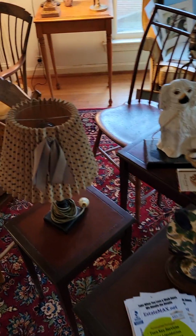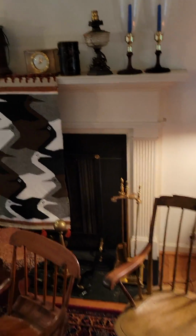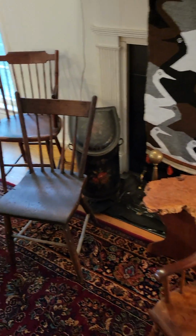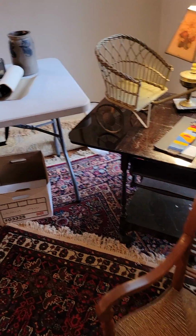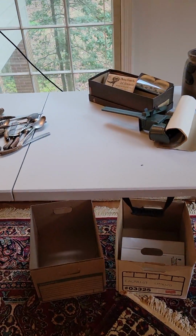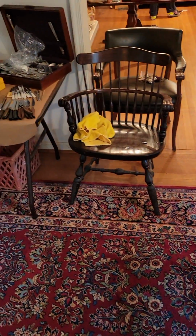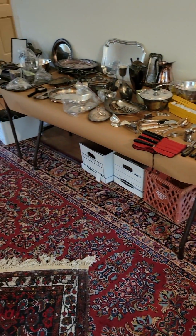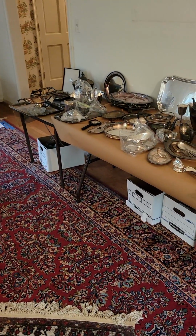A bunch of Windsor chairs with plank bottoms, clocks, decor, objects of art, ironstone pottery, even some Steuben glass hanging around here in various places. This place is so packed, I'll be lucky to get it in one take, but I'm going to try to do it. Doors are open at 10 a.m. on Friday the 11th. First come, best served.